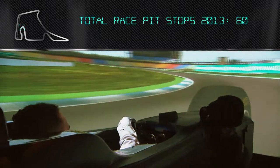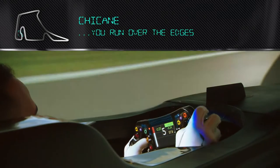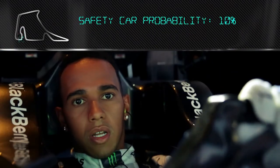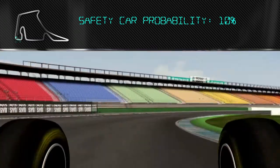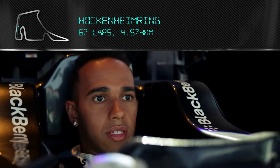Nice and deep into this corner, then you're trying to have lots of grip there though. Then the chicane here, you kind of run over the edges and then to the last two chicanes here, you have to be very, very careful with the rear end. And then power, get a nice exit onto the straight.